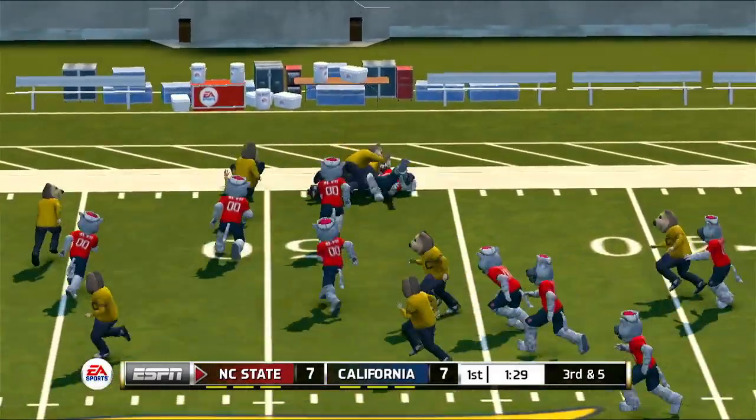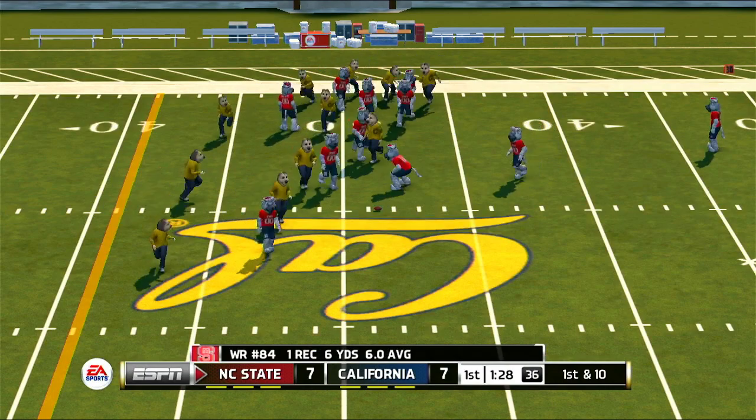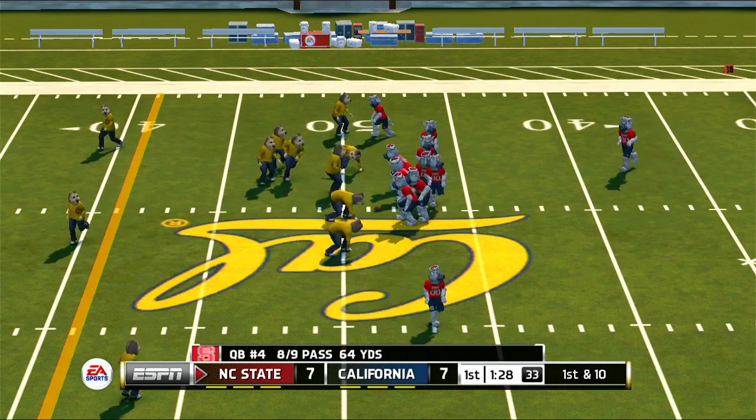Quick out to his receiver. Tackle at the 49-yard line. Number 21 on the tackle at the 49-yard line. First down.